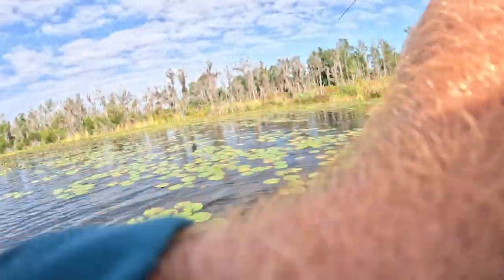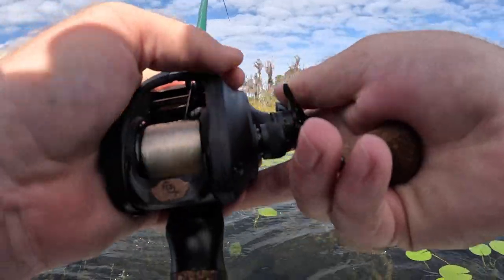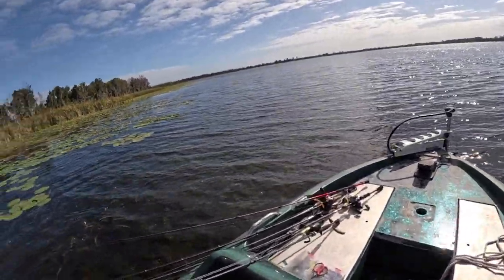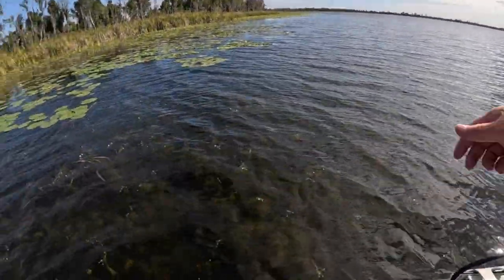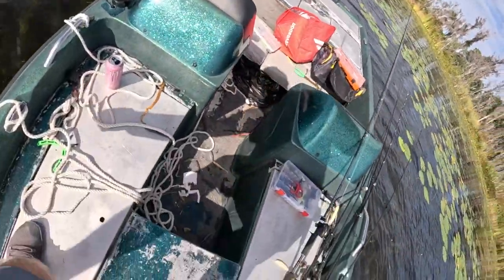Like I said, he's trying to stay in this vegetation. All right, this is what we're gonna do. All the way back to the front, and we're gonna go get him. Lift anchor.